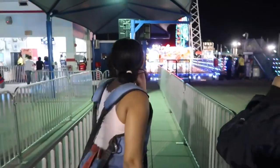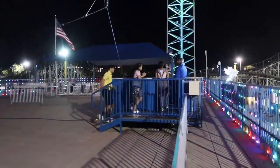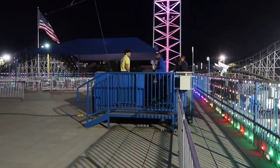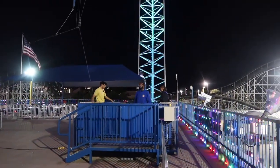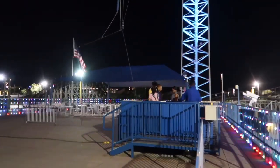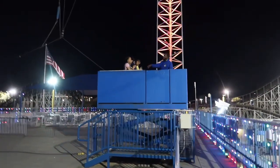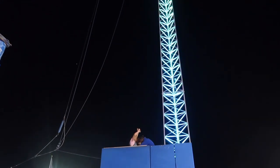May God be with you. Here they go. They getting ready to go up, y'all. Woo! They braver than me on that one. In my 40s, I cannot do it. Maybe if I was younger. Oh no. Uh-oh.